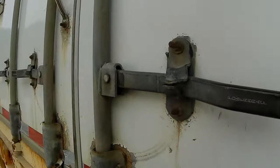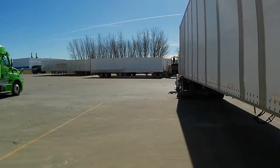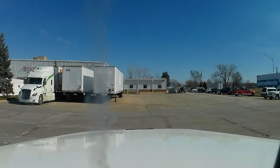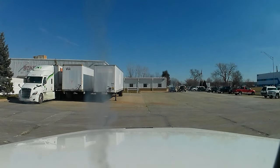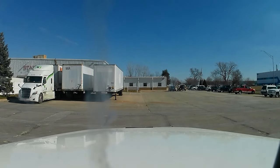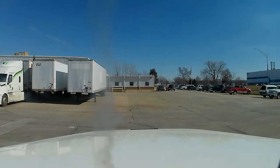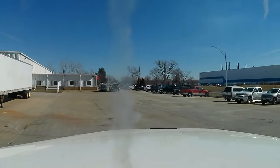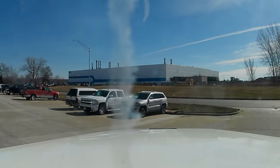Alright. Got our door closed. Now we're going to pop inside and get some paperwork. We are done. Got our paperwork signed. Got our paperwork sent in. We're good to go. I've been looking for loads all morning to pick up after that load, but no cigar. That is okay.